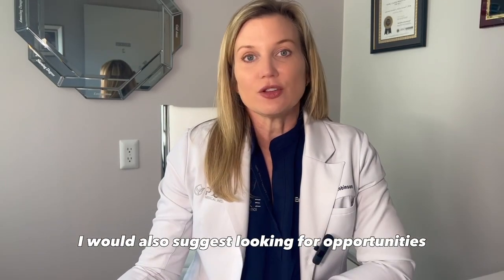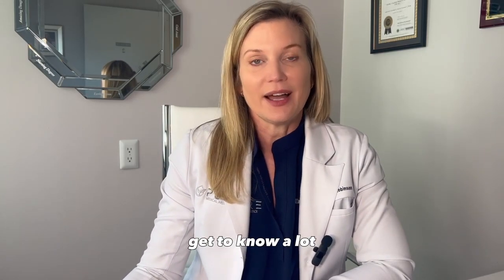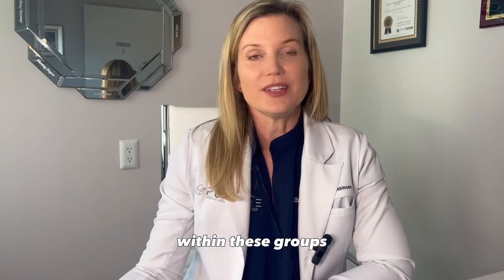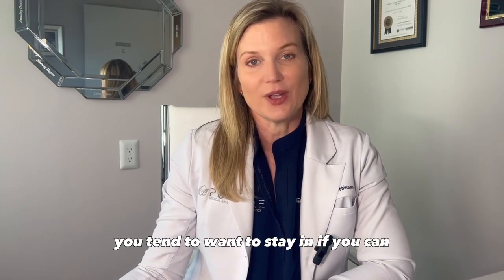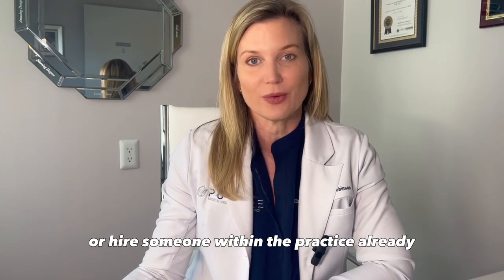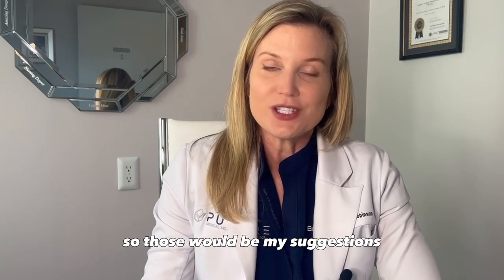I would also suggest looking for opportunities to become an intern in a med spa, offer to work for free, just because you're going to be exposed to that environment and get to know a lot. And I also feel like once you're in the door in a med spa, within these groups, you tend to want to stay in if you can. As far as hiring, it's better to move somebody up or hire someone within the practice already, as opposed to having to go back out to look. So those would be my suggestions for getting started.